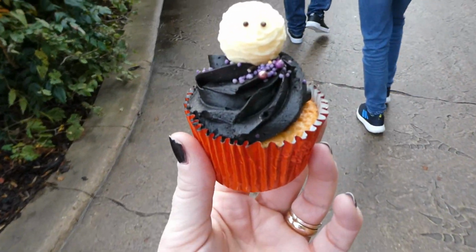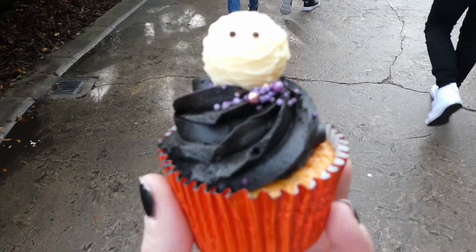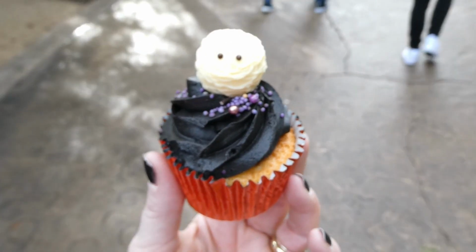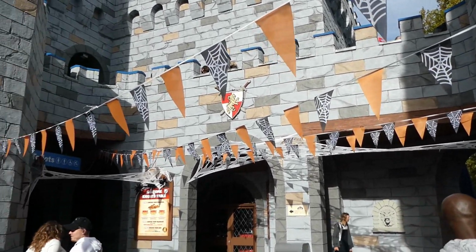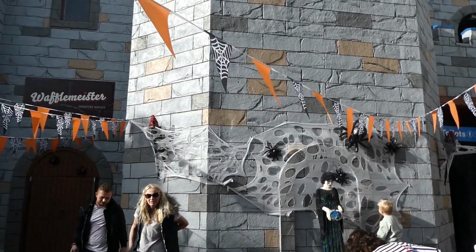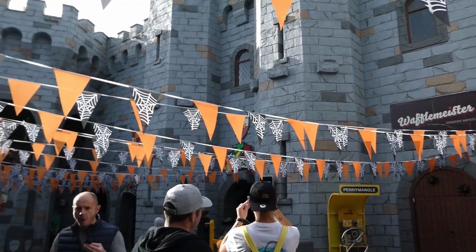So whilst we're heading over to the Dragon Coaster, I stopped at that monster treat place and got myself a naughty little cupcake. I'm never going to learn. Treats for breakfast are never good, but yeah, I'm going to eat this while we're in the queue for the Dragon Coaster. Well, the castle courtyard is looking very festive for Halloween. There's lots of bunting everywhere, and cobwebs and Lego spiders. More bunting than I ever remember seeing before.